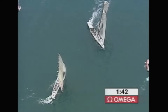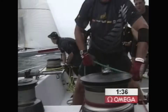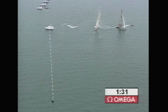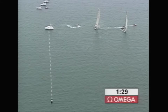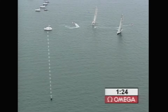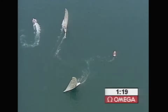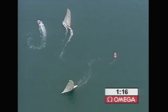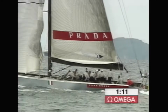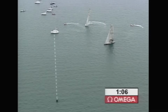Prada have to get out the way. Lay line here, lay line. Yeah. They're still early for the pin. Code 0's out of the way down below. 35 to kill. Team New Zealand, I believe, are going to the pin end of the line and going left. The call off Prada is let's just stay close to him. Team New Zealand definitely lining up for the pin end. Early.